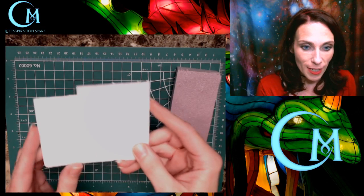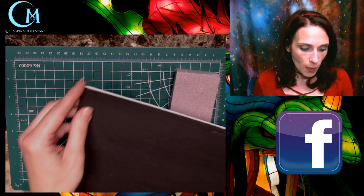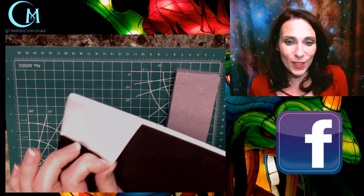So this is just the foam core from Dollar Tree, the stuff that usually comes like this in store. I love this. I have so much space. I can actually put things to the side. And the reason why many of us specify Dollar Tree is because it peels away so nicely. So that is the thing there.